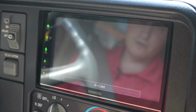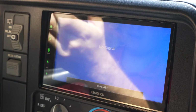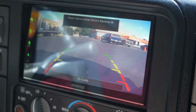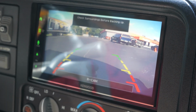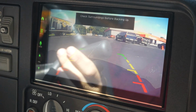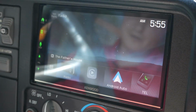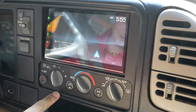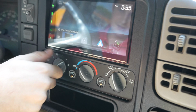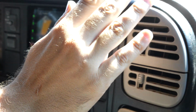Do you have to put it in reverse? Let's see. Oops. Go back to home. There we go. You actually have to put it in reverse for the camera. So you can see the hitch receiver. You can see the truck. That's my truck. 2002 Silverado. All right, what do we got here? We got AC. Turn down the radio for you guys. Can you hear it? Blowing ice cold air.